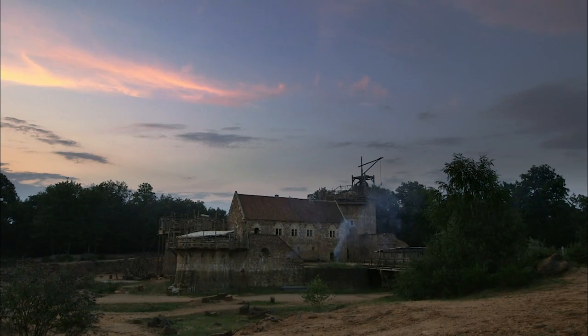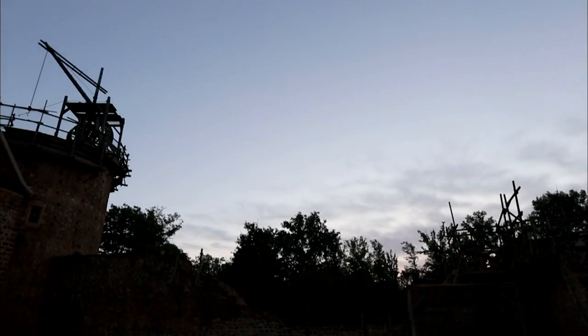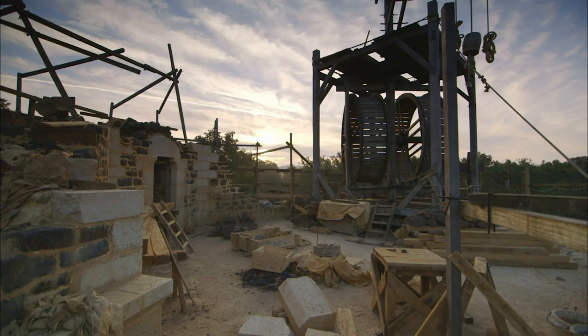It's September. After 6 months of working on the castle, the team are nearing the end of their stay. They're up at dawn to start their day on the great tower. Oh, I love the view from up here first thing in the morning. I know, you can see for miles, can't you?